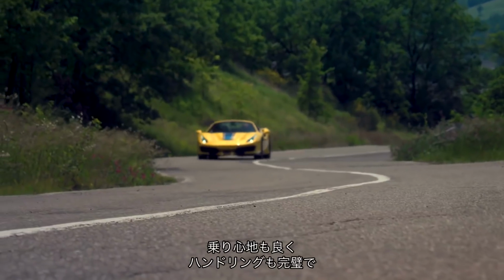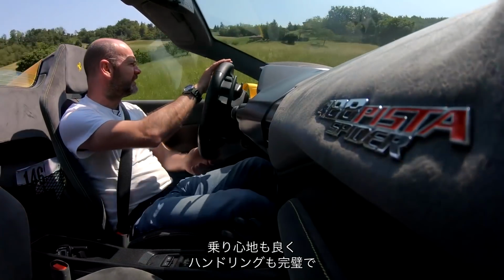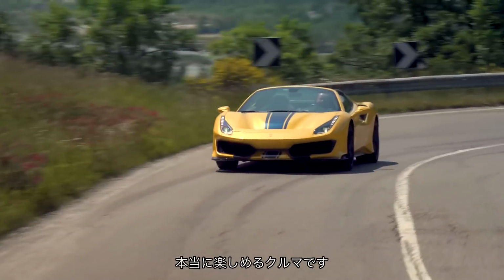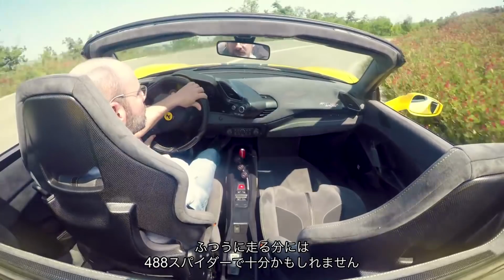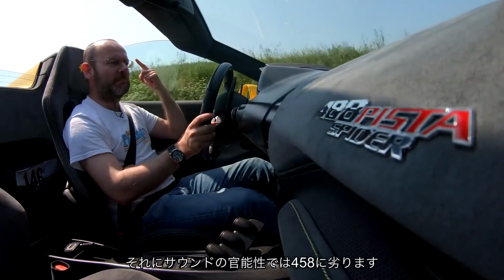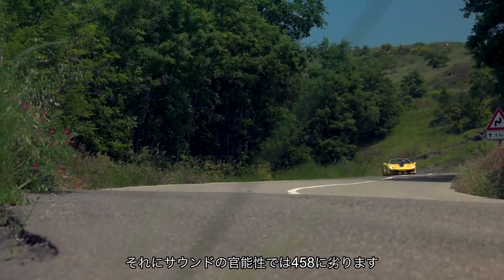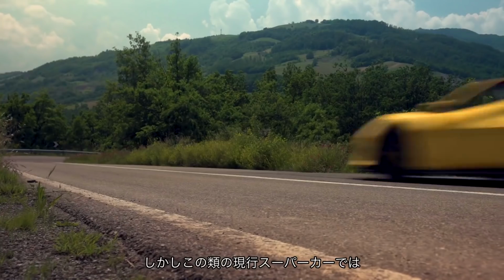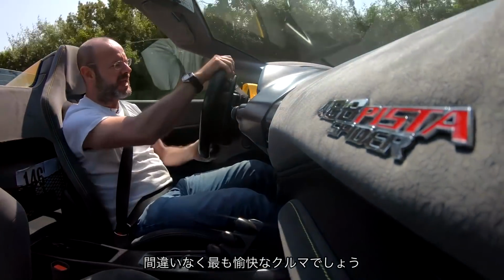It's absolutely brilliant, it's absolutely fabulous, it rides well, it engages keenly, it steers brilliantly, it's really, really enjoyable. You may have just as much fun on regular roads in a normal 488 Spider. And actually you may get a more glorious soundtrack to go with it if you stuck with a 458. But of the current selection of mid-engined folding roof supercars, be in no doubt, this is hilarious and it is the best.